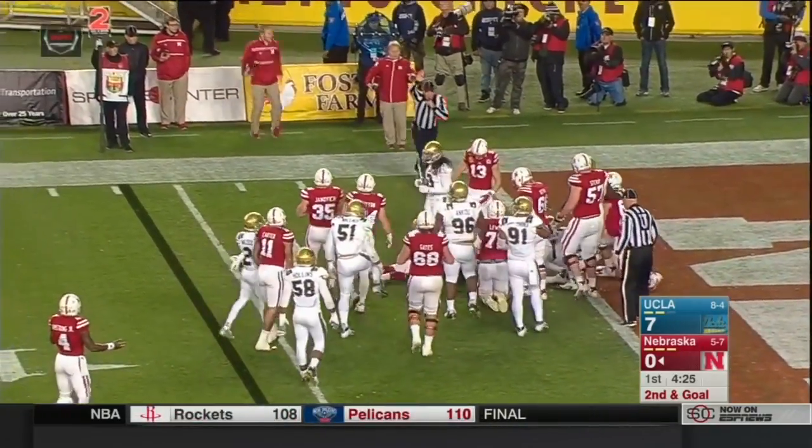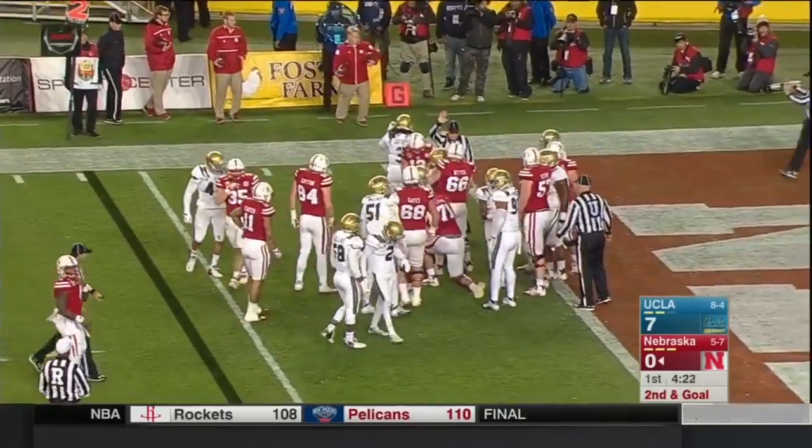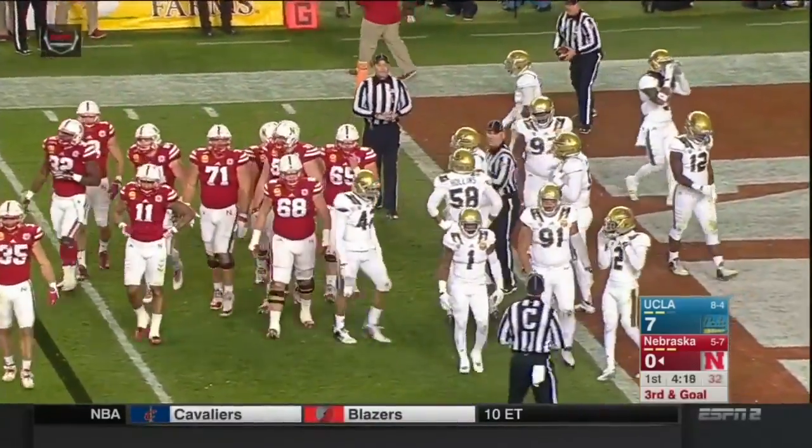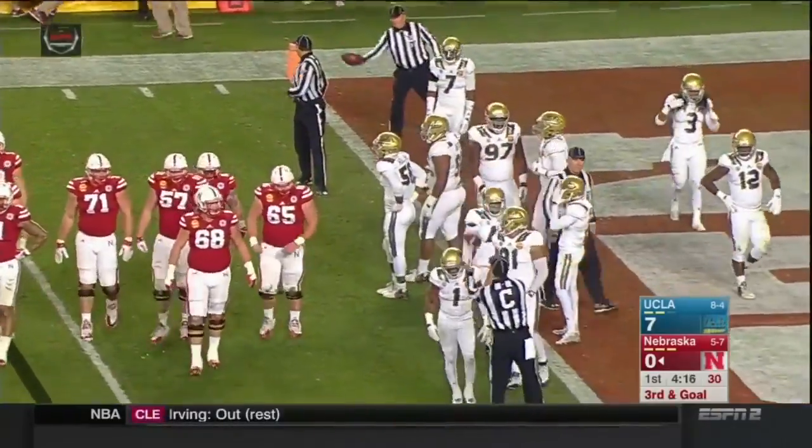The ball may have come out. UCLA, and they'll say the play was blown dead between the 2 and the 1. It'll be Huskers 3rd and goal. Let's get a word from Rob Seco and David Lane.